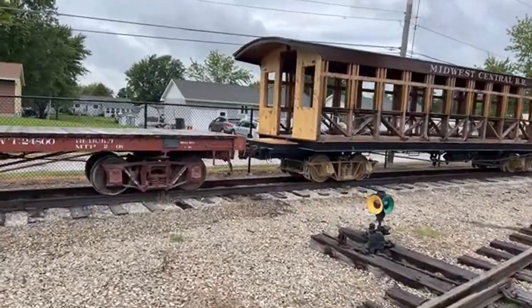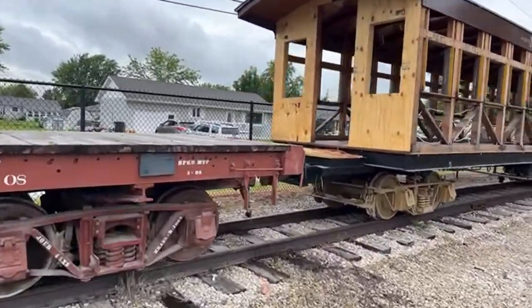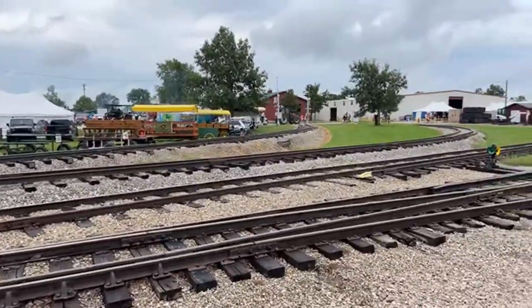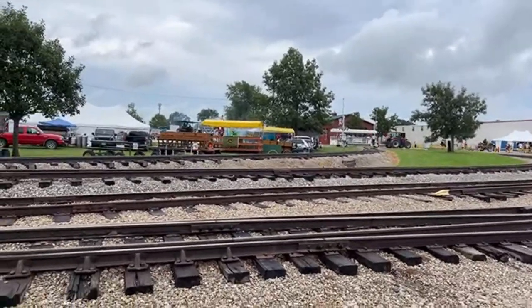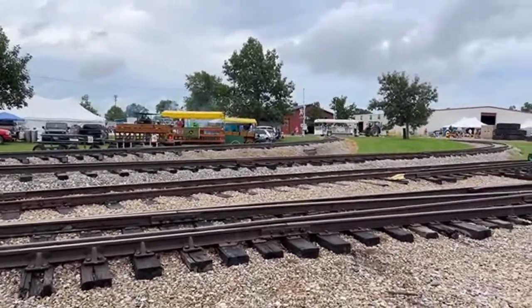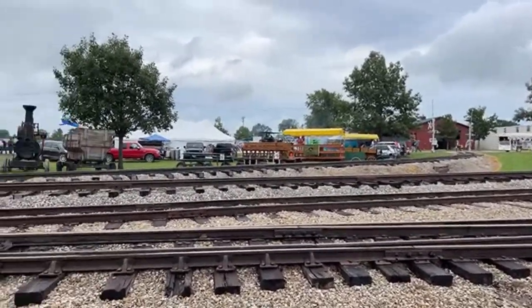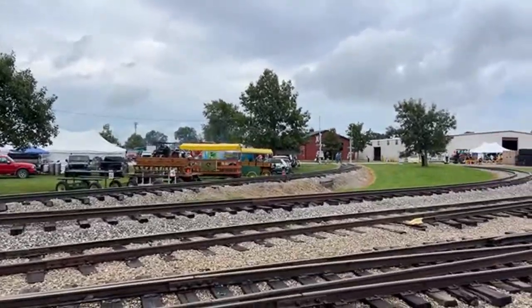So we're gonna go ahead and set up over here, well out of the way. I actually haven't gotten any video with my actual camera from here yet, so I'm probably gonna get a few shots over here before the day's out. So we'll set up here and answer some of you guys' questions. I know you guys have asked a few questions already.